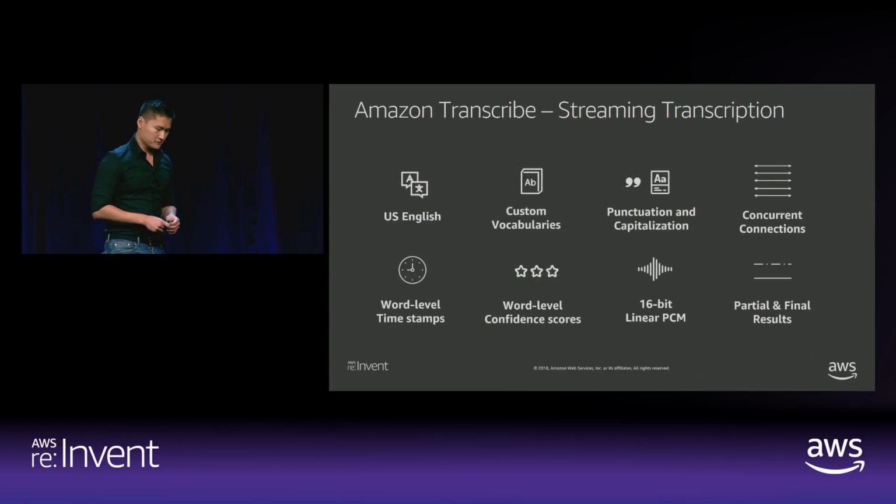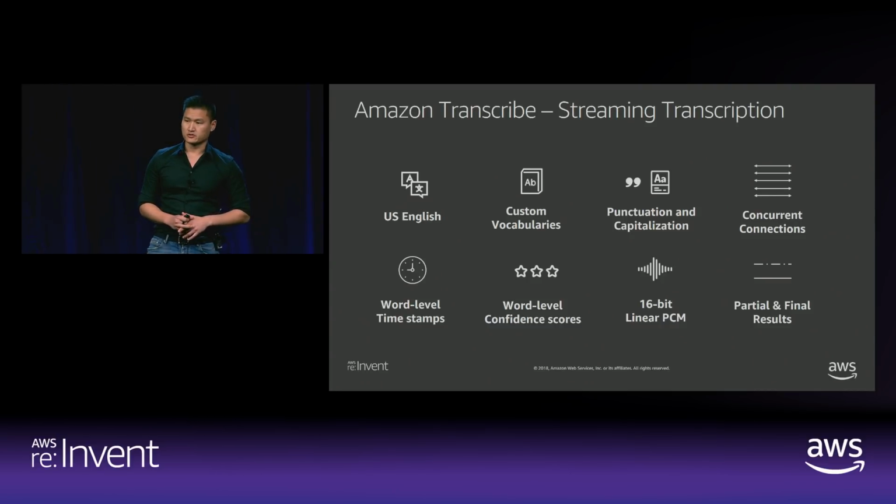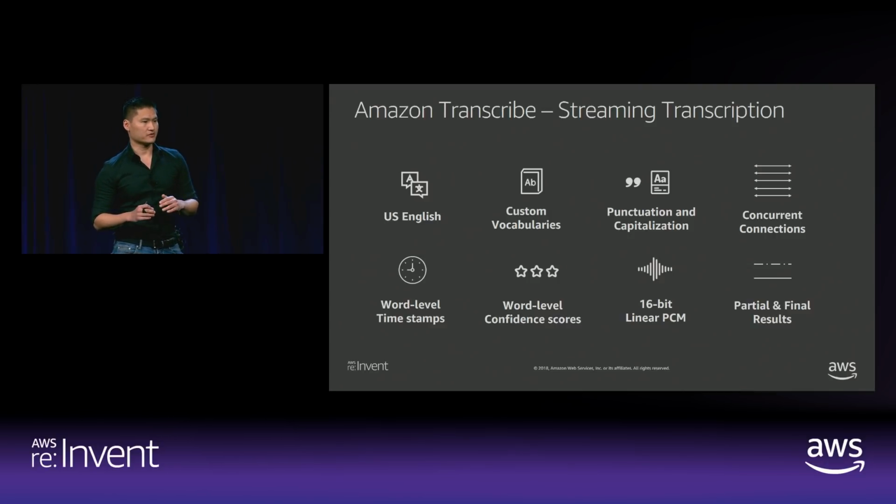Here are some of the features of streaming transcription. We support US English today. We also enable custom vocabularies. Of course, we have punctuation, capitalization. At the same time, we allow for multiple concurrent connections, meaning concurrent streams. We also support word-level timestamps, word-level confidence scores, and we support 16-bit linear PCM. We also have this feature that allows you to recognize whether or not we are pumping out text output that is a partial or a full transcript.